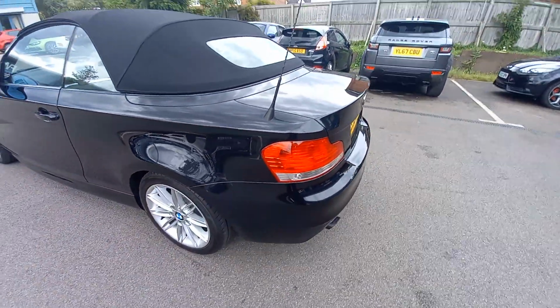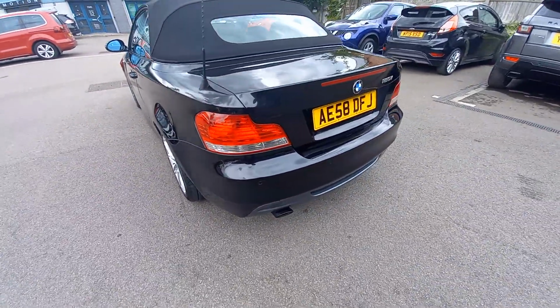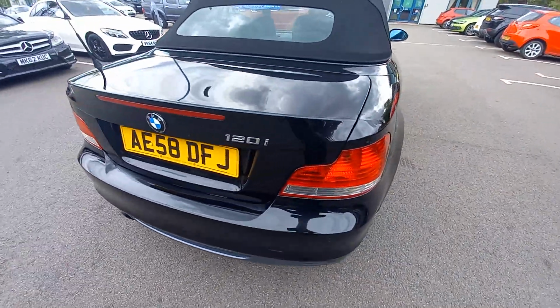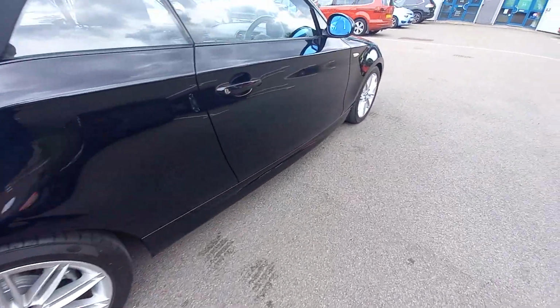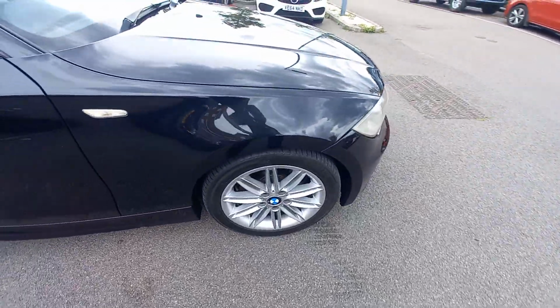The bodywork, sapphire black metallic, so it's a metallic black colour. As you can see, it's in good condition. There's nothing out of the ordinary, nothing that jumps out at you. It is very tidy throughout. Obviously 77,000 miles, I would say it's in 77,000 mile condition as well.